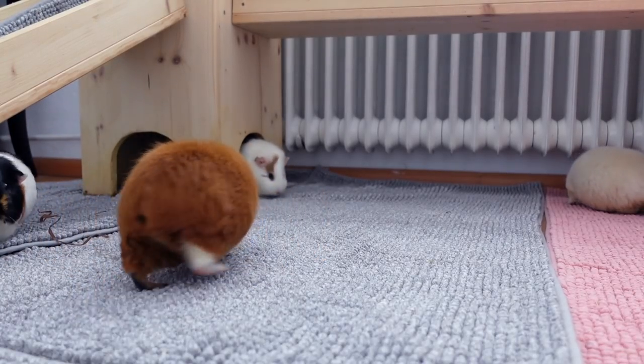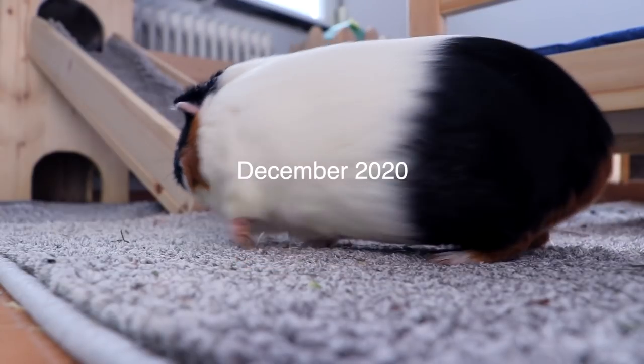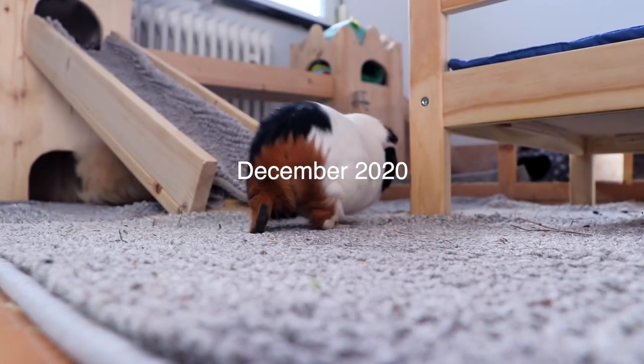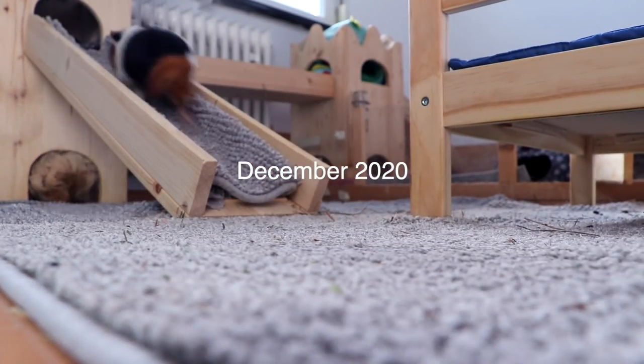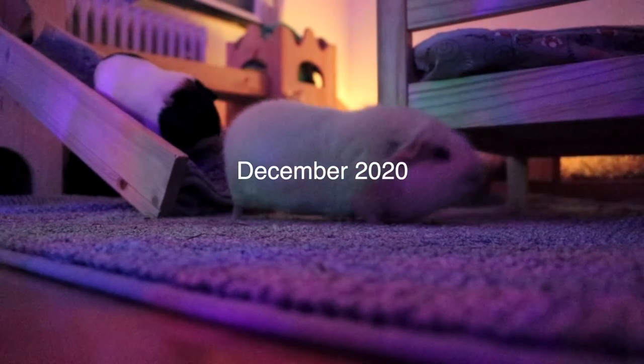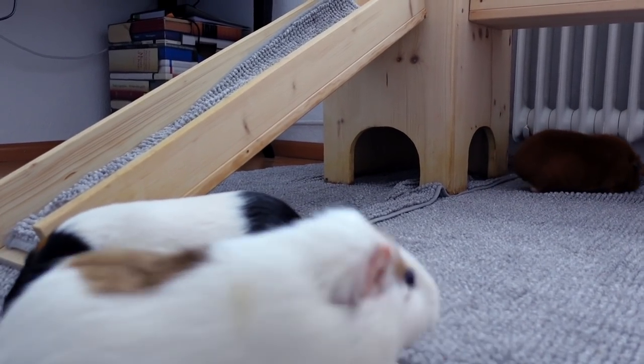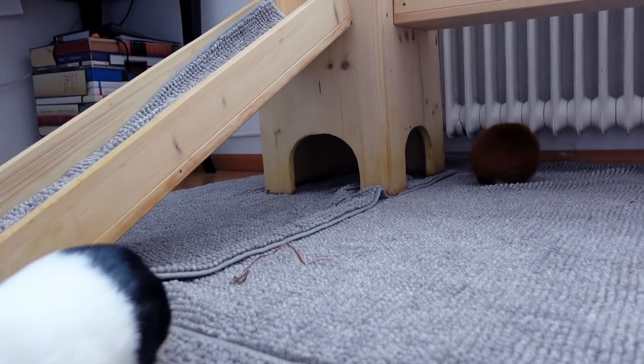Perhaps a little bit of background information. We had an entire month of free roaming 2 years ago, 1.5 years ago, and the guinea pigs loved it so much. We did that while we were working from home, so pretty much during the height of the thing that happened in 2020. So we did that for a while. It was a huge success. The guinea pigs loved it.